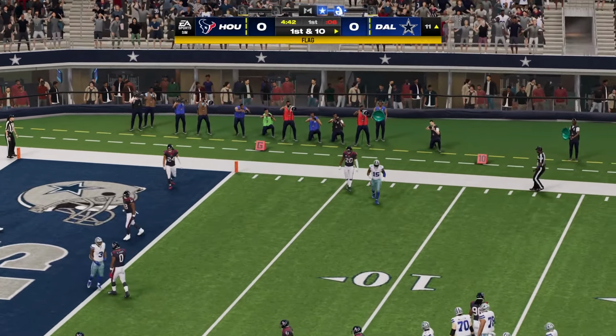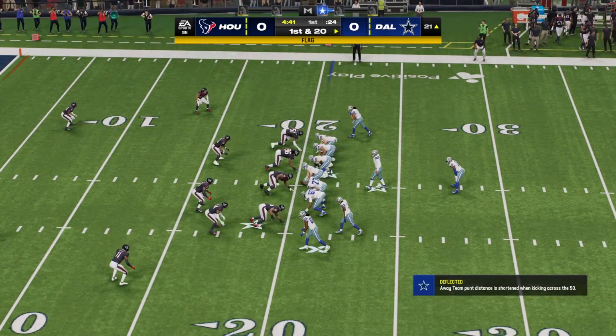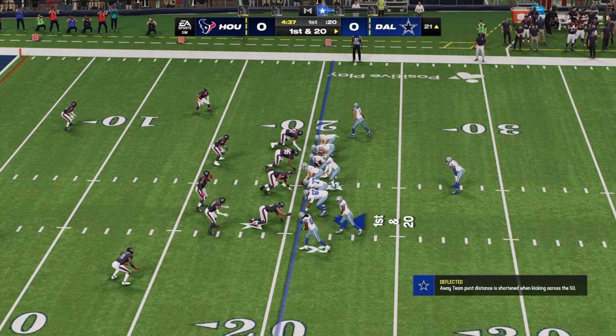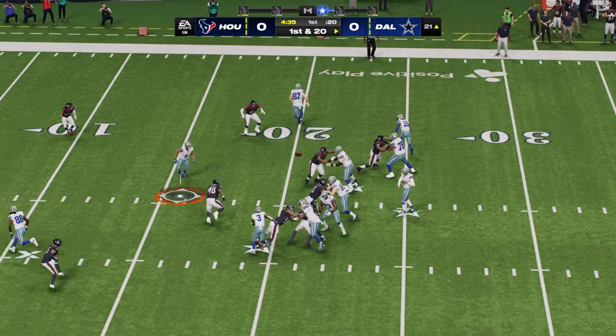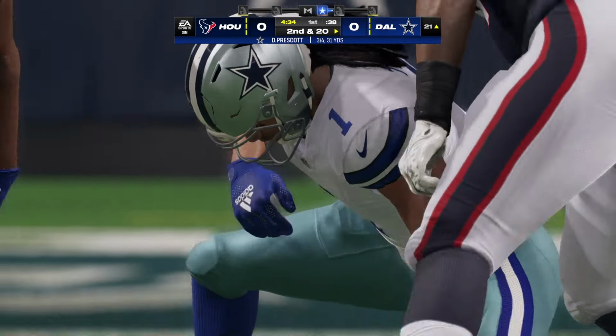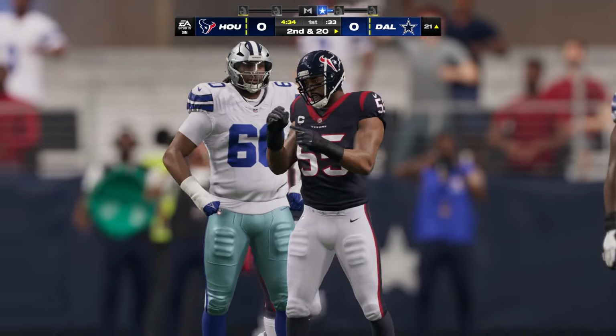A dump off to Elliott. And it looks like he'll be just a yard shy of the 5 here as he's out at the 6. So following the hold, they're in a bit of a hole here with a first and 20. And that one drops down, incomplete. Good coverage there, forced the ball free, and it's second down.